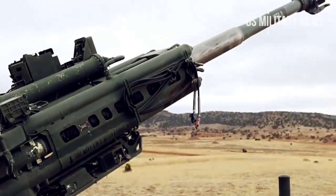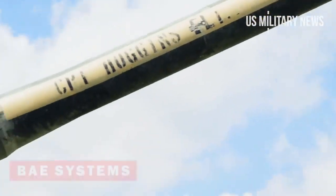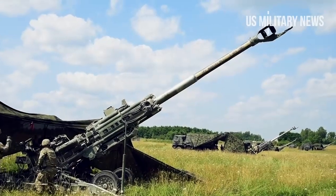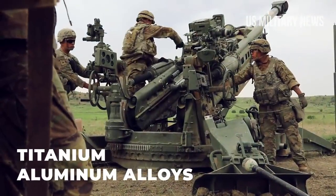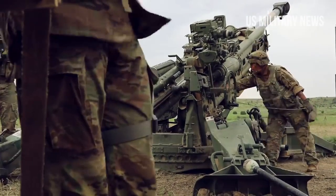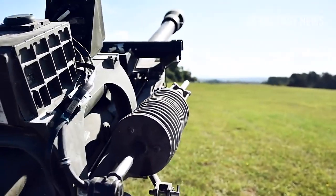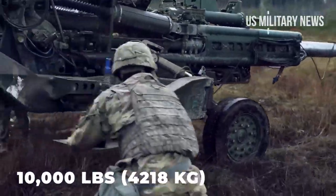The M777 is an ultra-light or lightweight howitzer designed and manufactured by BAE Systems. The M777 is a 155mm 39 caliber towed gun that, through proven technology and the innovative use of titanium and aluminum alloys, meets the requirement for rapidly deployable and accurate artillery fire support. The M777 is the world's first 155mm howitzer weighing less than 10,000 pounds, or 4,218 kilograms.